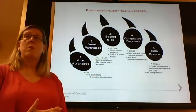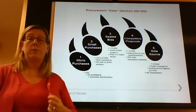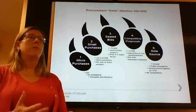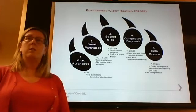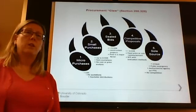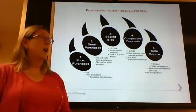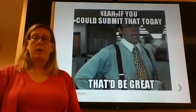And then you have small purchases, and small purchases used to be up to $100,000, but now they're up to $150,000, which is great. But they do require quotes, but they don't tell you how many quotes you need or in what form the quotes should be. So you can have verbal quotes, quotes from the internet, quotes from a catalog, all of those kinds of things. And so there's a little more freedom there in the uniform guidance. And of course, CU has to decide how it's going to implement it. And then it goes on to bids, competitive proposals, and sole source.